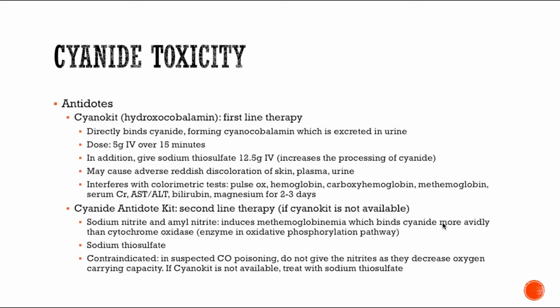If you don't have hydroxycobalamin, the second line treatment is called the cyanide antidote kit. It's sodium nitrite and amyl nitrite, which induces methemoglobinemia. You want to avoid this in patients with smoke exposure because it decreases your oxygen binding capacity. So not so useful. If you don't have hydroxycobalamin and you have a smoke exposure patient, you basically just double the dose of sodium thiosulfate.